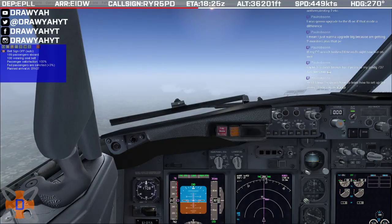I mean, the, what's it called? The Zibo mod for that is genuinely quite good. Something I'm personally trying out as well, and potentially I will make a switch over to X-Plane, but for the time being, PMDG's 737 is where it's at. Decent aircraft, not 100% perfect, but it does what it needs to.